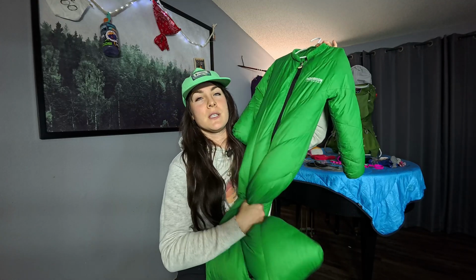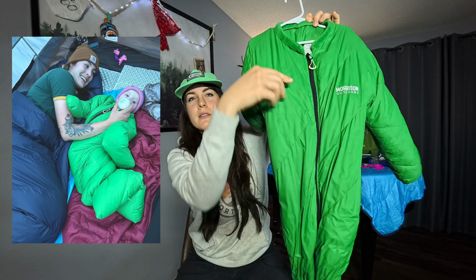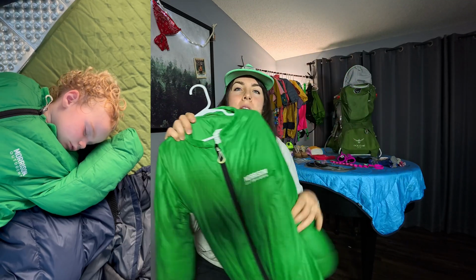When we went on our first backpacking trips that summer, I took a hair tie and rubber banded it down here so that she wouldn't slip down while she was sleeping. This thing is super cozy. We're still using that sleeping bag today. We've gone on a few trips this fall where it's been super cold. So between that and then layering her with a fleece onesie or her fleece bunting suit, it's kept her super warm. And then if she'll keep it on, I'll put a beanie on her once she falls asleep, or else she won't keep it on.